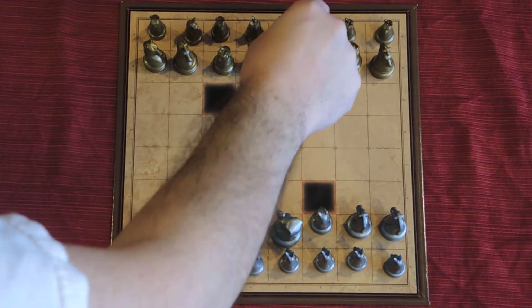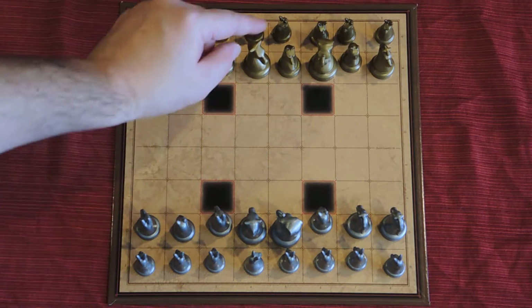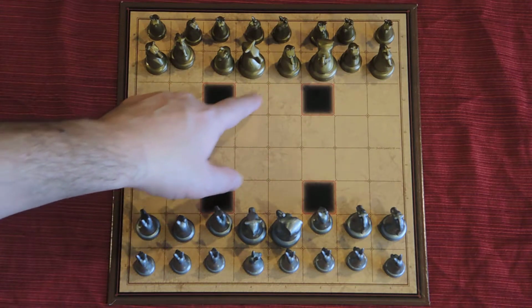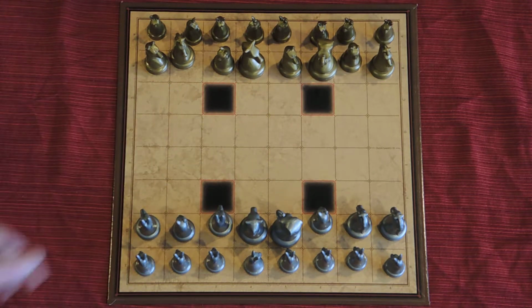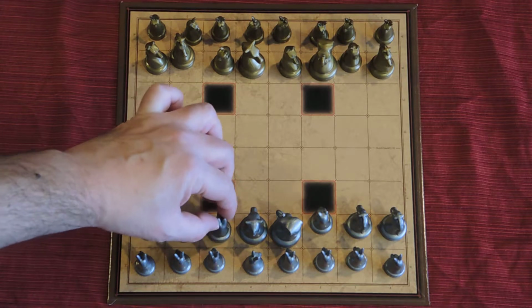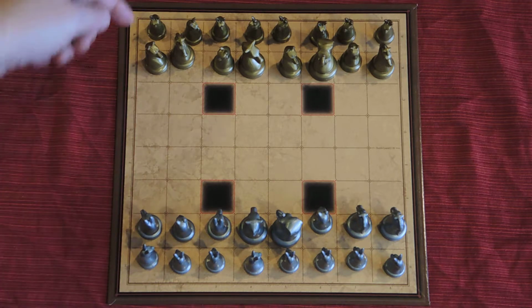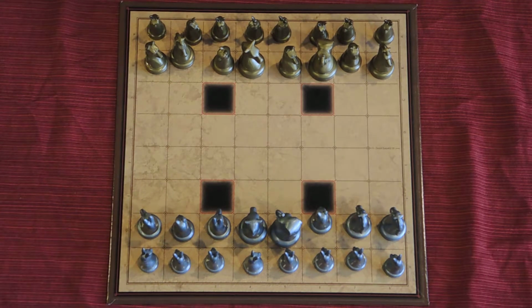Now, I think I mentioned that in this game all the pieces are animals. You have an elephant, a camel, horses, dogs, cats, and bunnies, rabbits. The point of the game is whoever is the first to get one of their bunnies to the other end of the board wins the game.